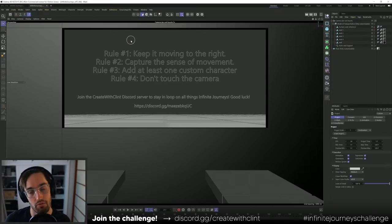Capture the sense of movement. Of course, it can still be open. Add at least one custom character and don't touch the camera. Yes, it can be open for sure. We kept these rules as simple as possible for you to just have as much creative freedom as possible. As long as you have a character in your scene and you maintain this window, essentially, then you're good. You're good to go. It's a travel montage. I think as long as you guys know that, we're going to be in a good spot.